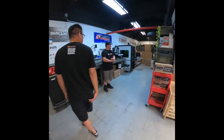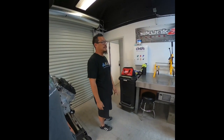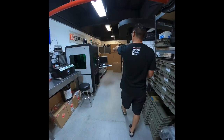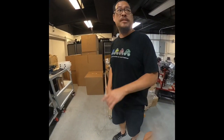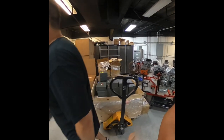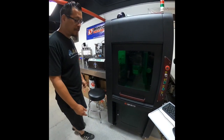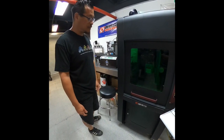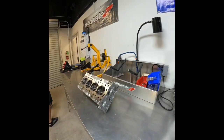Laser scanning equipment. We have some small fuel injector machines that have stuff all over them. Those are CNC machines that we built to do just a single task. And this would be a laser etcher, laser engraver, laser cutter. Fuel injection.